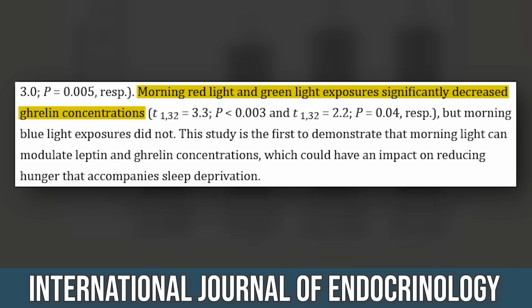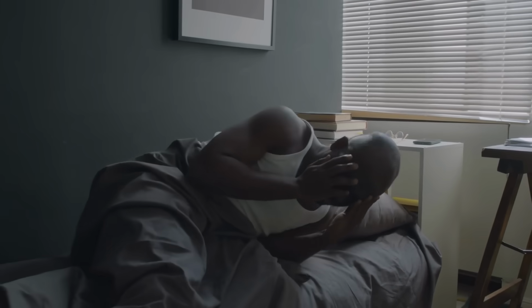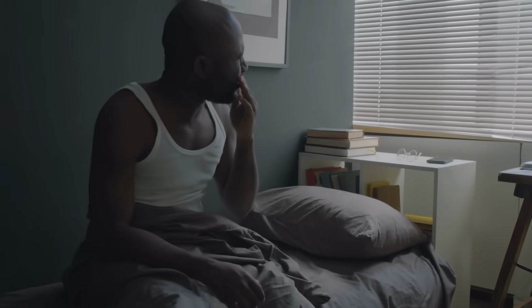Now, what was really wild, it was even more significant if the subjects were sleep deprived. So if they were running on 5 hours of sleep versus 8, it had an even more monumental increase in leptin and decrease in ghrelin. So you know when you wake up and you don't get good sleep, you're hungry?